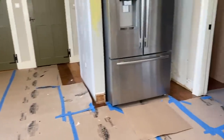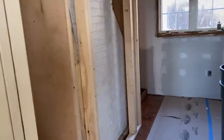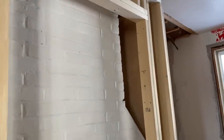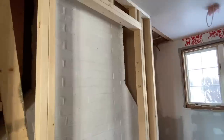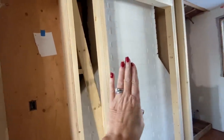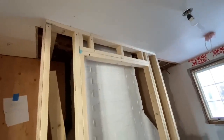I don't know if I shared this in here or not yet. This has been framed out for our door. I'm just going to zoom my camera differently here. Before, I was going to have panels here along the side. Now I'm just going to have sheetrock, because if I do a wallpaper in here, there's not going to be much wall space to show. So I'm going to have wallpaper and door. We'll do wallpaper above the top, because you can see how small it is.